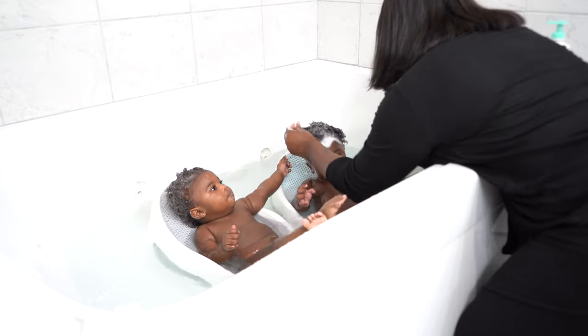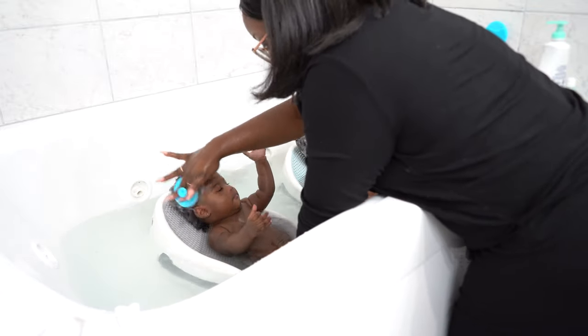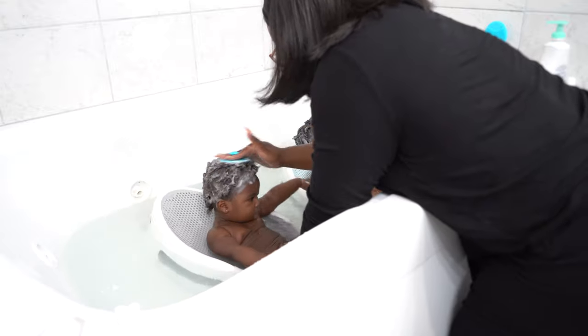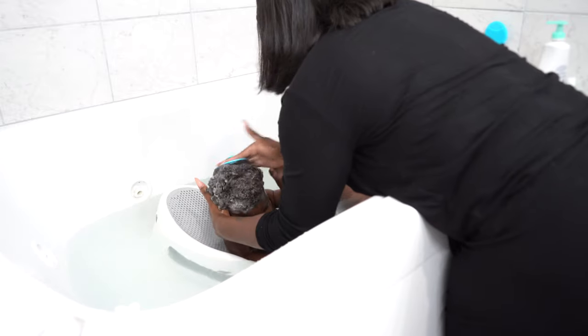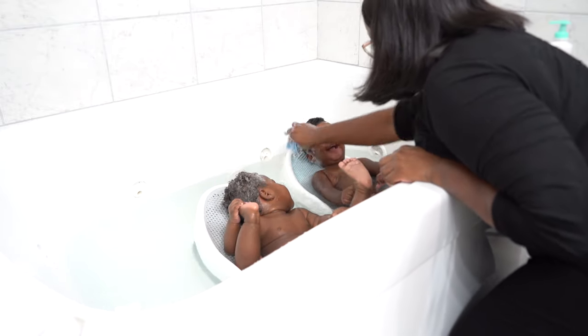And it also says that it helps if your baby has eczema. Now, the twins do not have eczema. However, I suffer from eczema and my oldest son suffers from eczema as well. So when I first had the twins, I noticed that their skin was dry, and the doctor did tell me that they suffer from dry skin. So that's why I'm trying to tackle it now, so they don't have to go through what I am going through, because even though I'm an adult now, I still suffer from eczema.